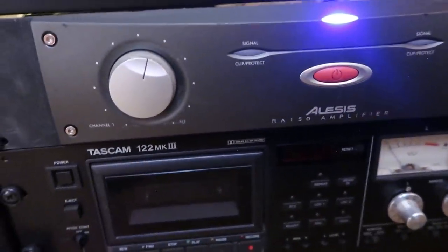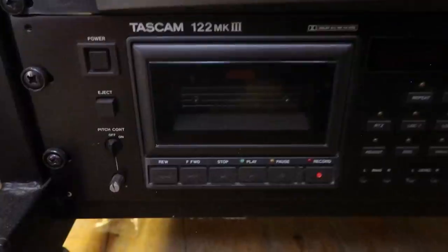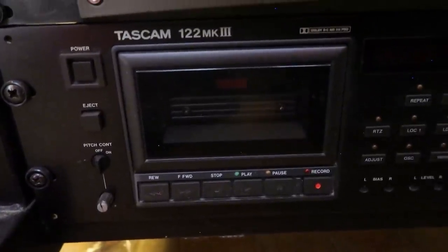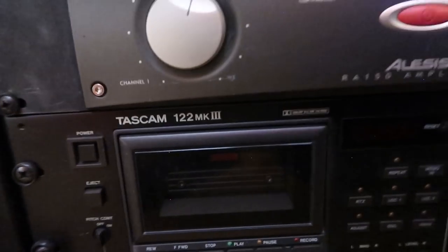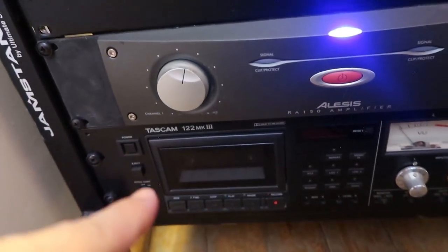And down here, we have the amp for the NS10s and a Tascam 122 MK3. This is the best tape recorder that's ever been built. It's also the last one. It's got XLR inputs and outputs.